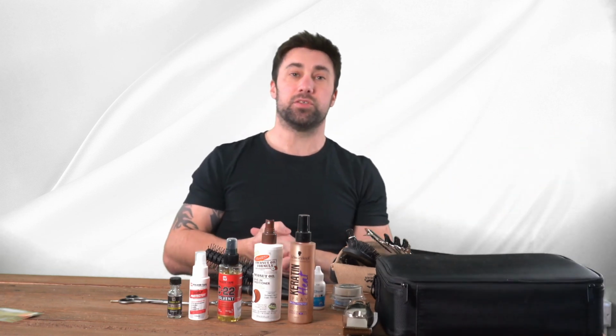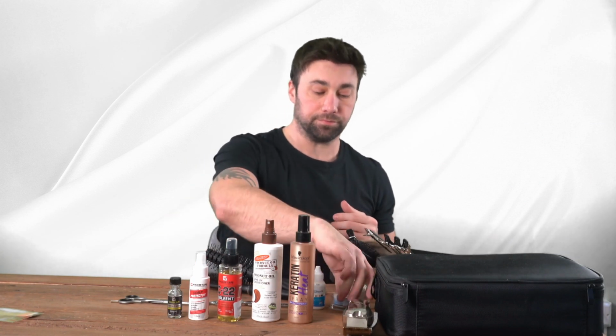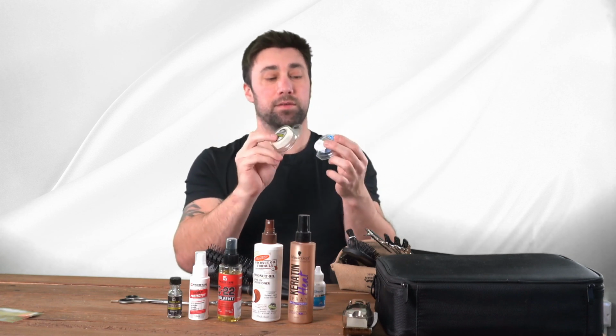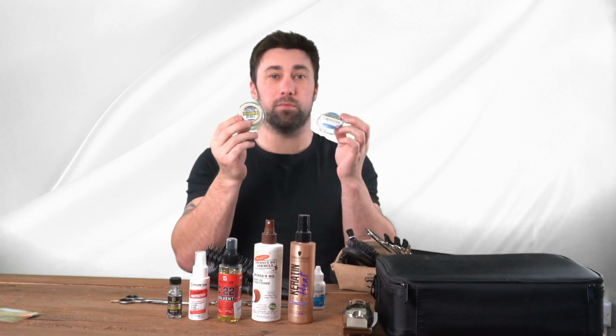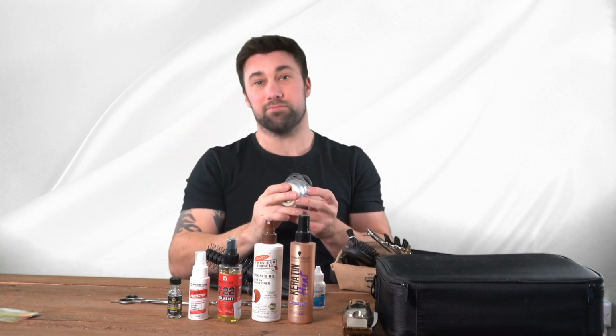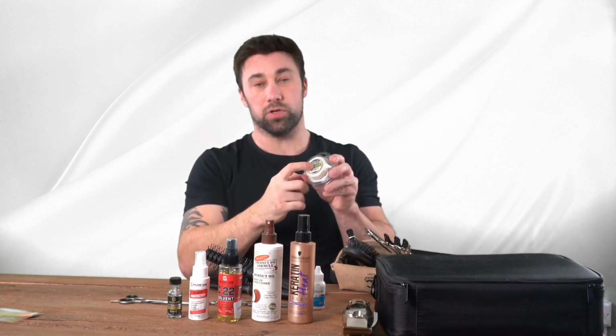Okay, coming to the glue part. A lot of the time I use tapes. I use tape where I can. Purely I find it myself a lot easier to do because I just cut the tape for just the perimeter, take it off, stick it on. It's nice and easy. Ultra hold is really good.